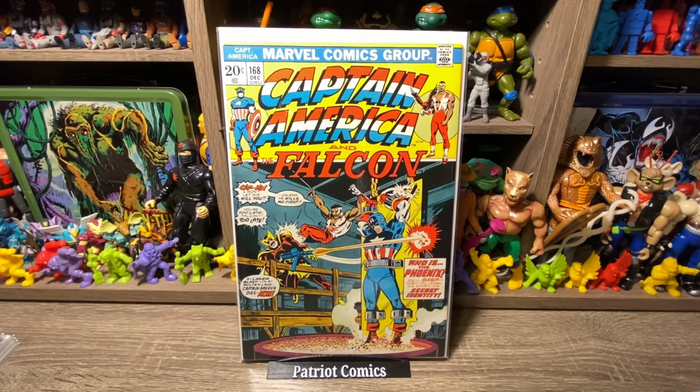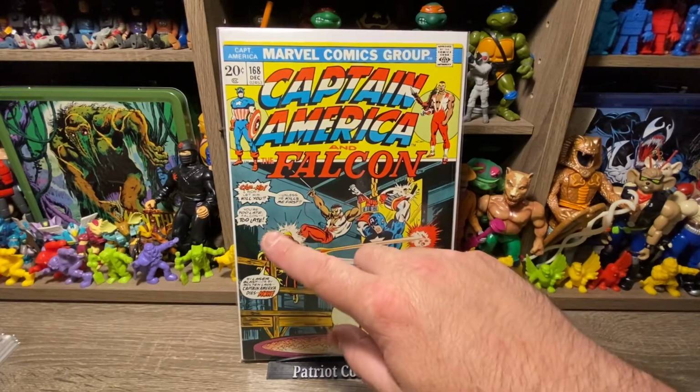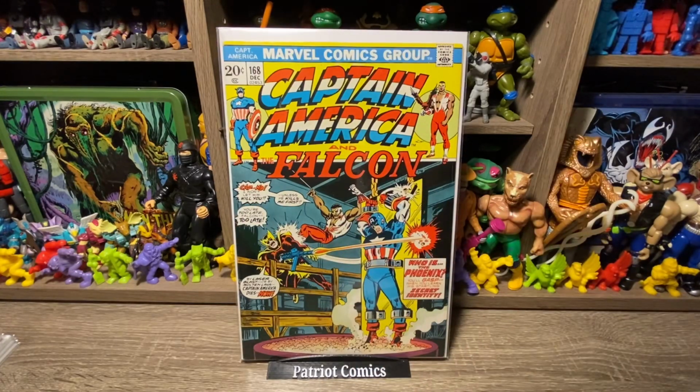It's not an extremely expensive book. It's funny because Key Collector says this book is hundreds of dollars. But if you look on eBay, in this grade here, this is a really nice copy. It's got a couple spine ticks, but overall, really nice grade on this one. And it sells on eBay probably around maybe $45 to $50 at the most.